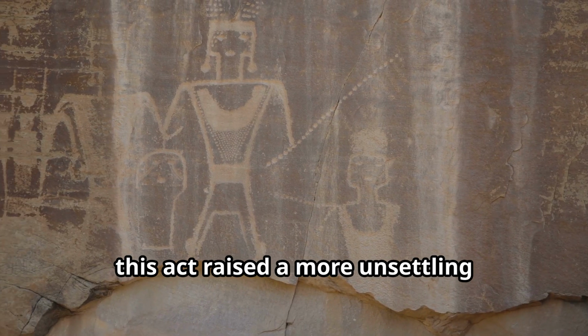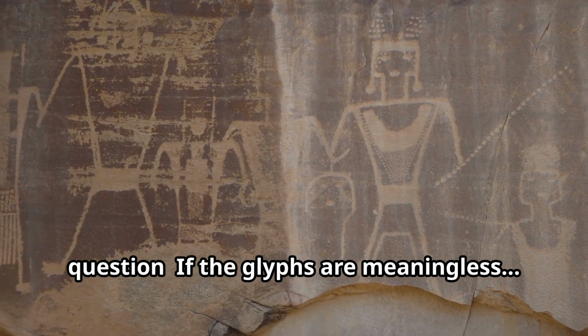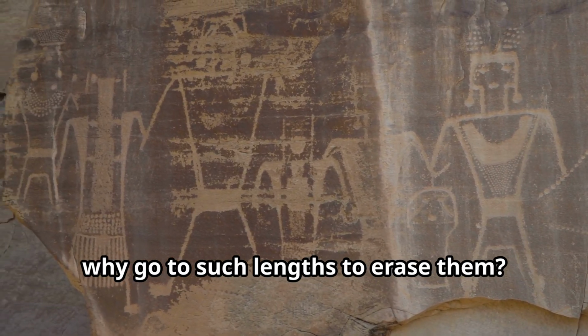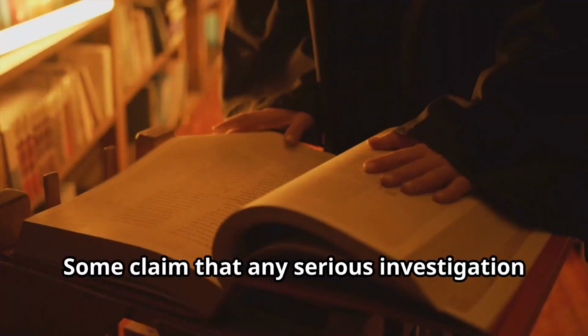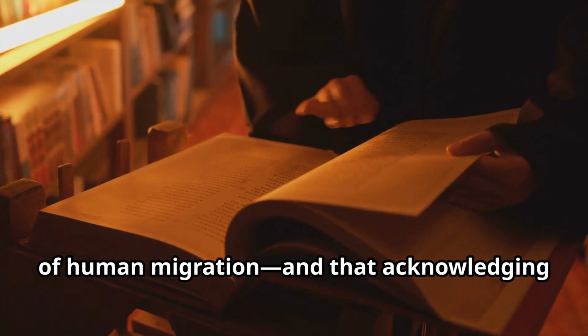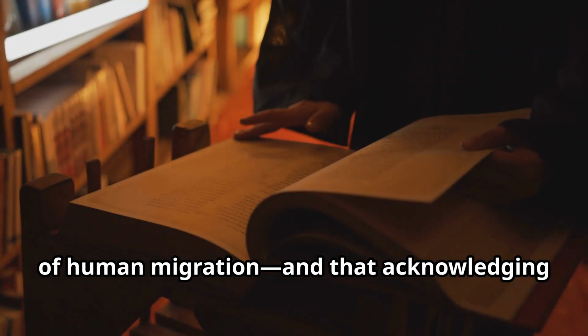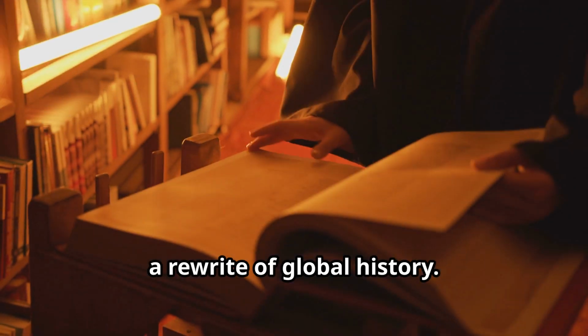But for many, this act raised a more unsettling question. If the glyphs are meaningless, why go to such lengths to erase them? Whispers of a cover-up persist. Some claim that any serious investigation would threaten the conventional timeline of human migration, and that acknowledging Egyptian presence in Australia would force a rewrite of global history.